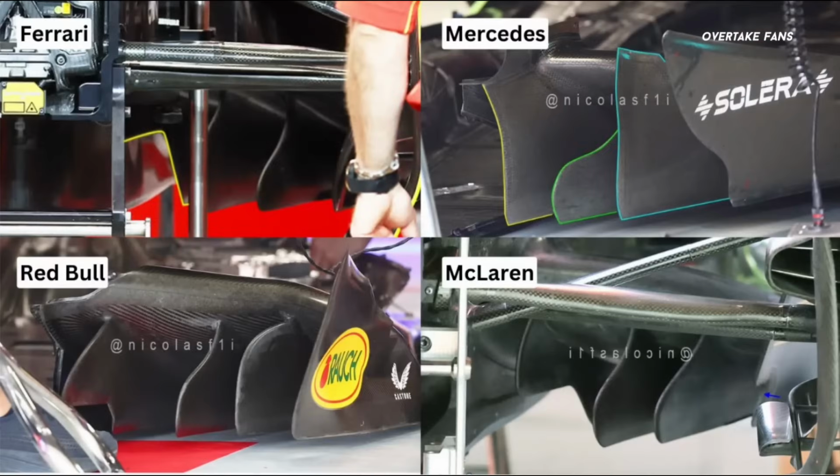Starting from the floor fences, 3 teams have taken one direction, while Mercedes becomes a standout player in this segment. Ferrari, Red Bull and McLaren have this inner fence cutout which Mercedes does not have, possibly to create pressure differences, consequently increasing the strength of the vortex generated.